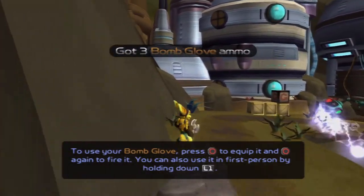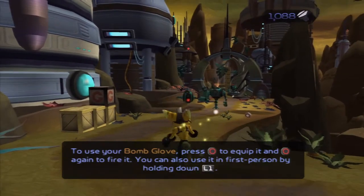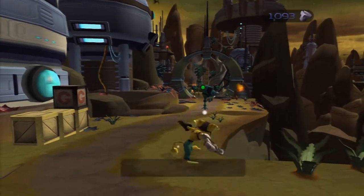Press the circle button to equip and the circle button again to fire it. You can also use it in first person by holding down the L1 button.